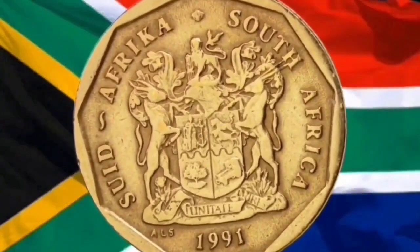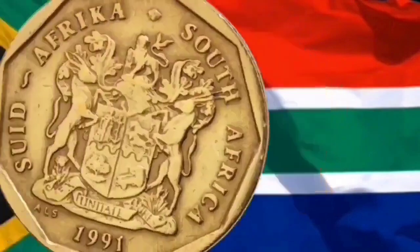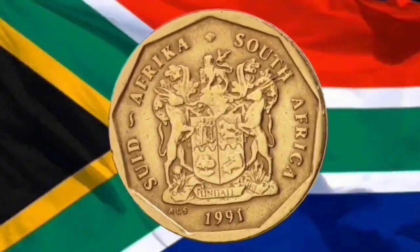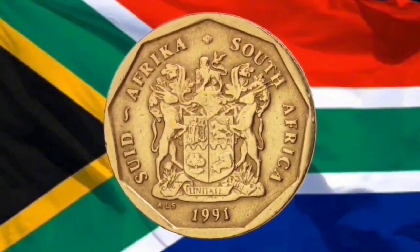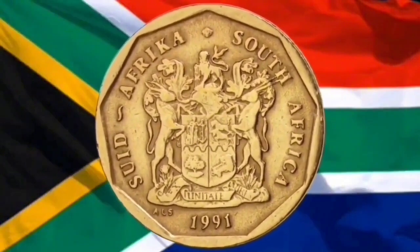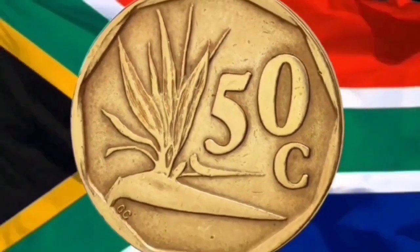On the obverse side of the coin, you'll find the South African coat of arms prominently displayed. The year of minting, 1991, is clearly struck just beneath it. Surrounding the coat of arms, the country's name is inscribed in both English and Afrikaans, South Africa and Zuid Afrika.